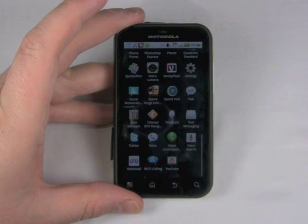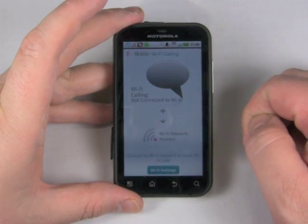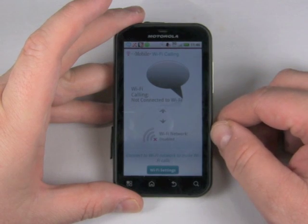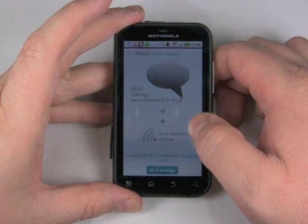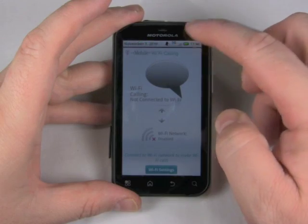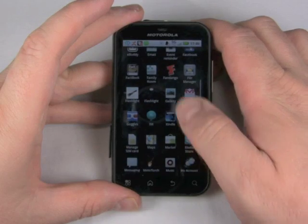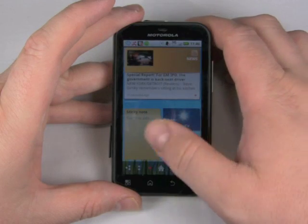The Defy is also one of the first T-Mobile phones to use T-Mobile's Wi-Fi calling. This is sort of like their old UMA service. You can make calls over Wi-Fi. You can't swap from Wi-Fi to your cellular network without hanging up first. Unfortunately, I did have some problems connecting to my home Wi-Fi network, so I wasn't able to test the Wi-Fi calling features. But that was one of the few problems I had with this device.